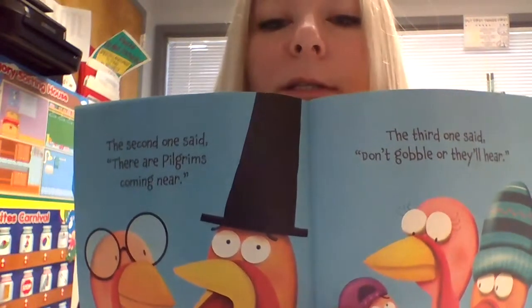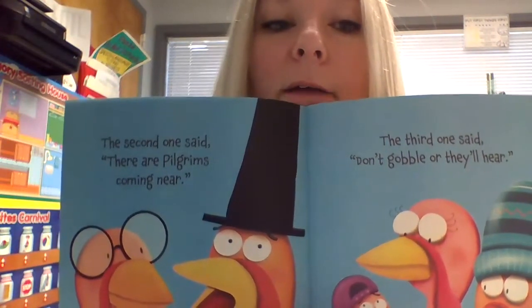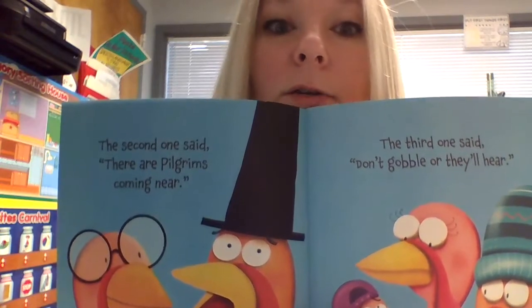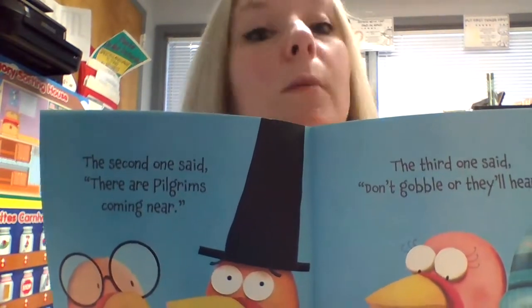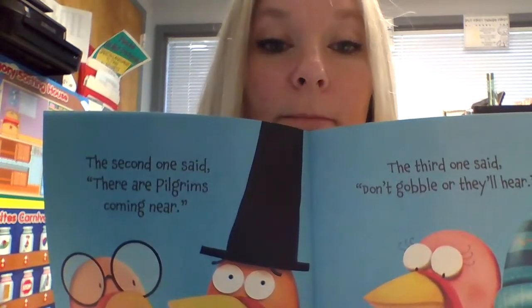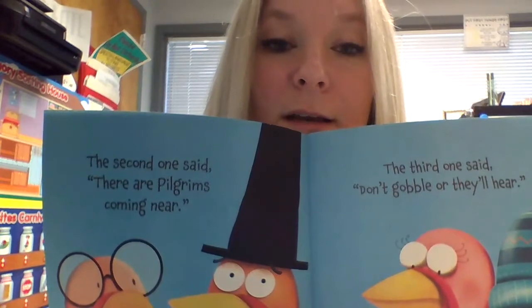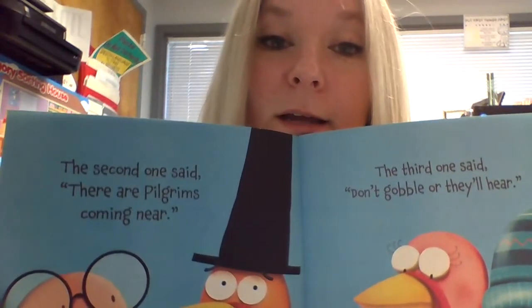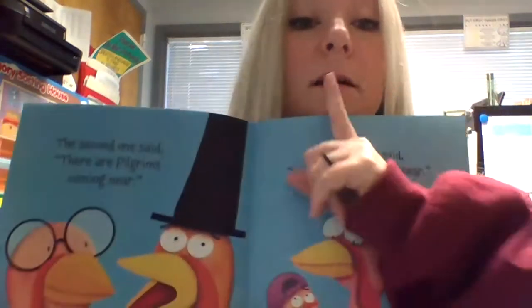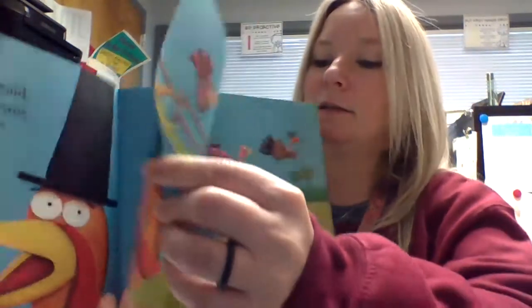The second one said, "Oh, there are pilgrims coming near." And the third one said, "Don't gobble or they'll hear." Why don't they want the pilgrims to hear them? Because what do we eat on Thanksgiving? Right, we eat turkey and they don't want to be eaten. So they're going to try and hide from the pilgrims. Let's see what happens next.